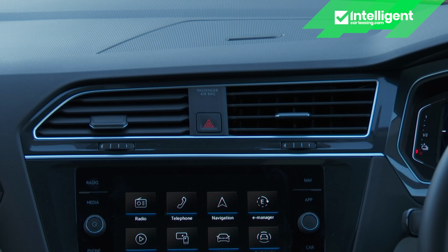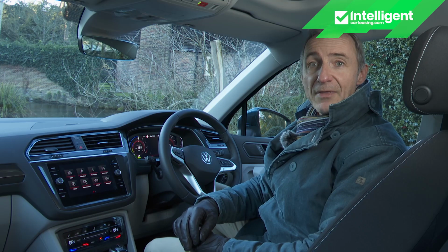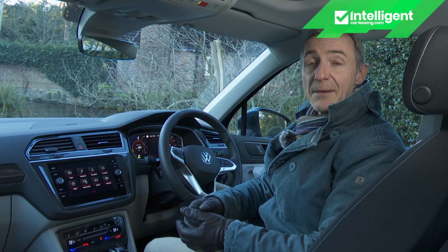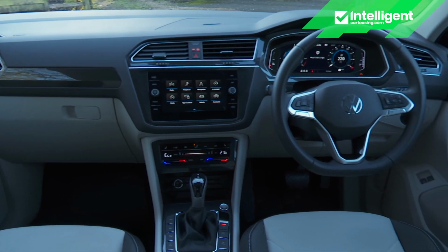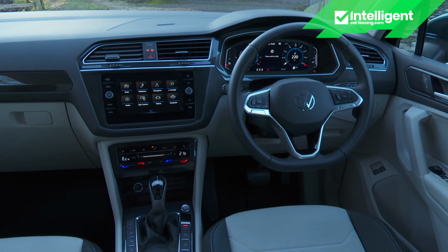Take these narrow and precisely worked aluminium frames around the air vents, for example. Everything else falls perfectly to hand, and predictably the ergonomics are pretty faultless. Take for example the subtle orientation of the dash towards the driver.